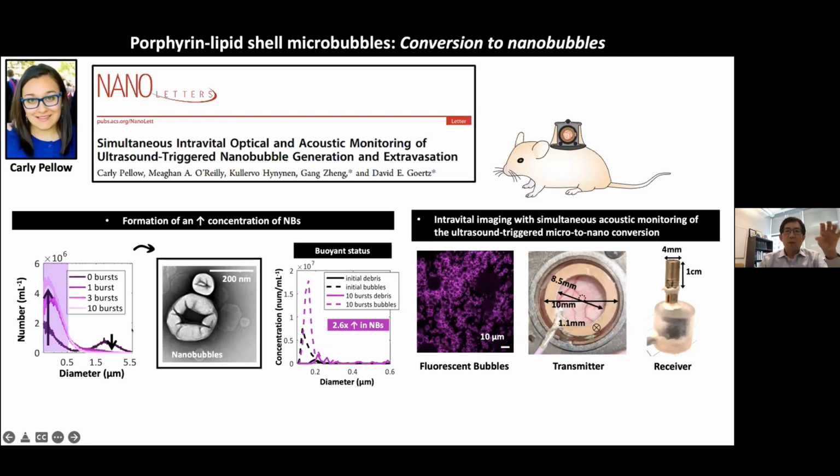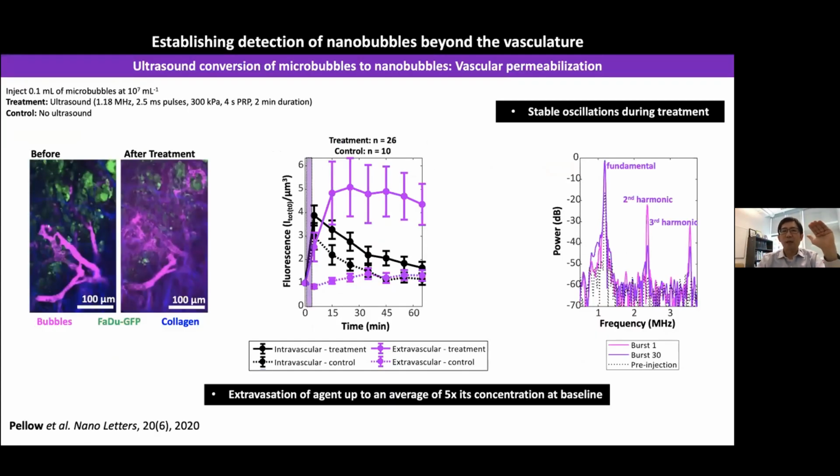In the solution, we observe that this is most likely the daughter nanoparticle, a nanobubble, because in TEM the shape looks like a bubble. We also observe that these bubbles have buoyancy, so you know they are bubbles. But in vivo, we can now confirm that, because we're able to demonstrate extravasation of this microbubble after ultrasound bursting, leading to 5 times more accumulation of these nanoparticles.